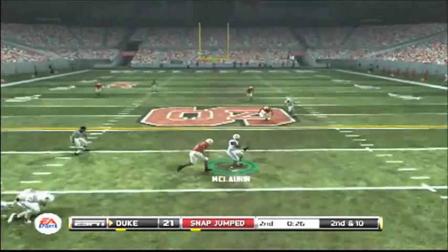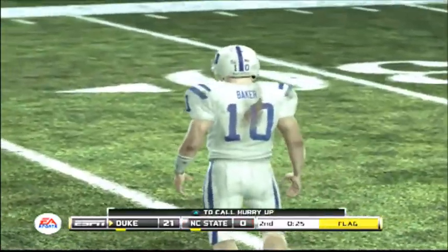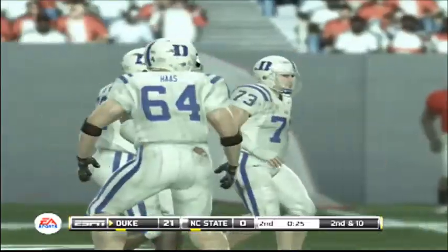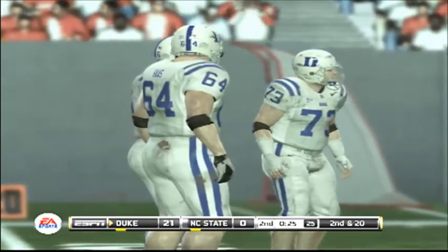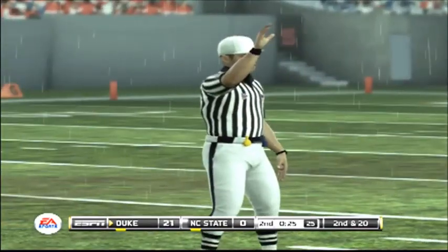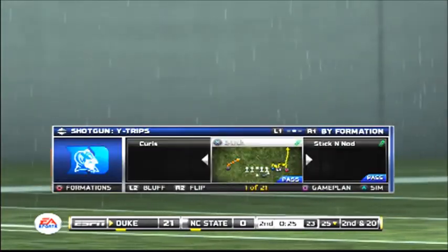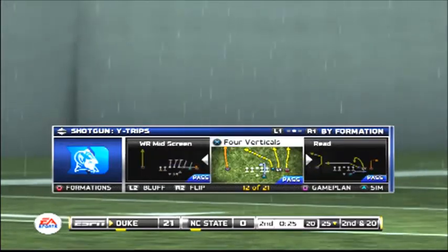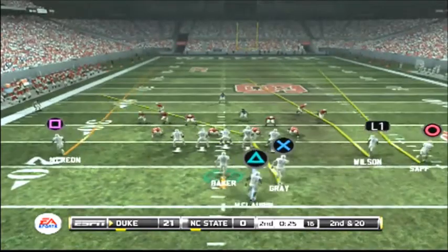He drops back. This flag came from the umpire, and that means this is probably holding. Holding on the offense. Well, when holding is that obvious, the official most definitely is going to bust you. Second and long coming up here. Ball on the 25-yard line.